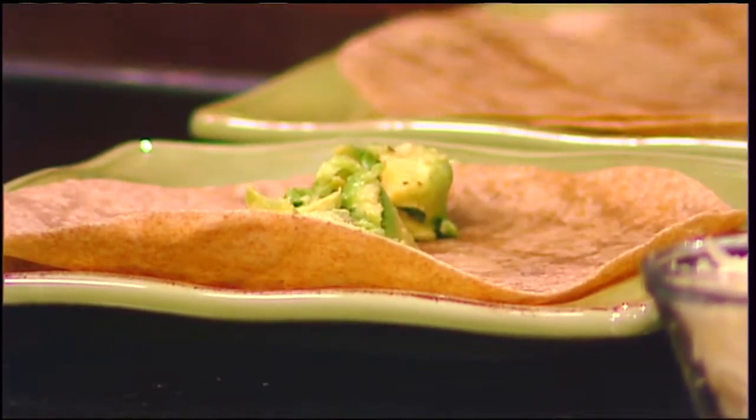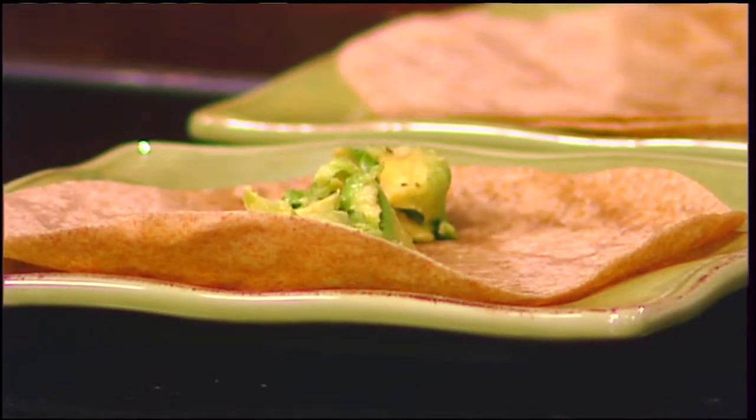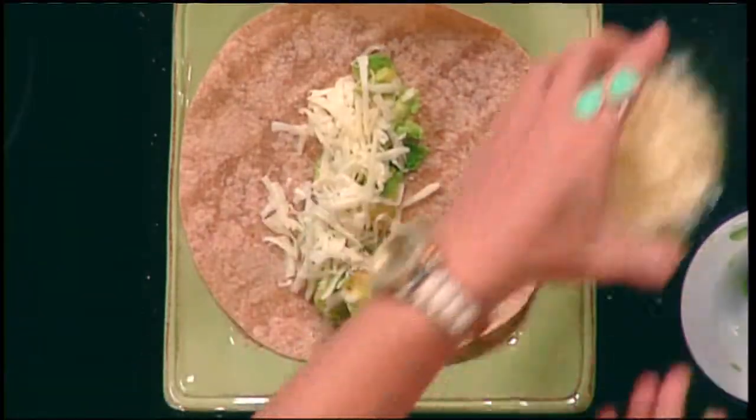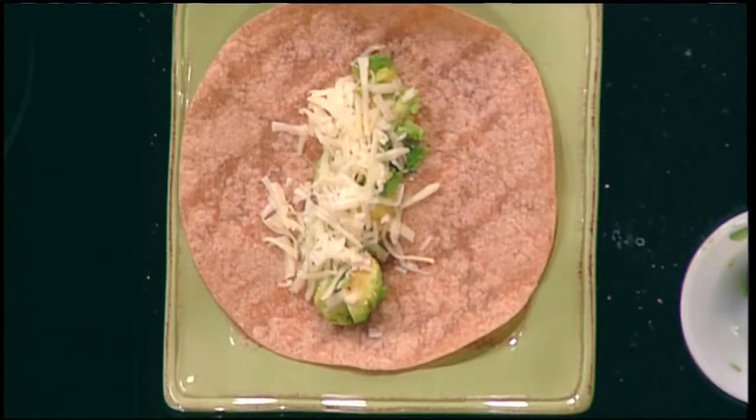And then a little bit of cheddar cheese. Shredded cheddar. Low-fat shredded cheese. The more cheese, the better, I say, right? All right, there we go. And then some of the scramble. So again, you can put any vegetables into this scramble. Anything that works. Radishes. I'm so intrigued by that. I can't wait to try it.